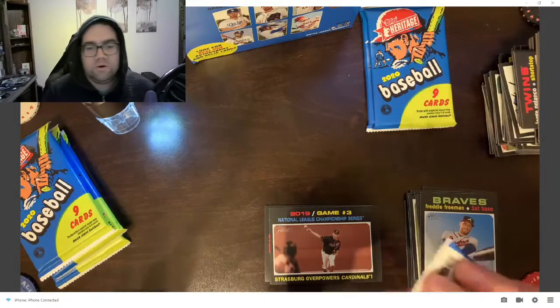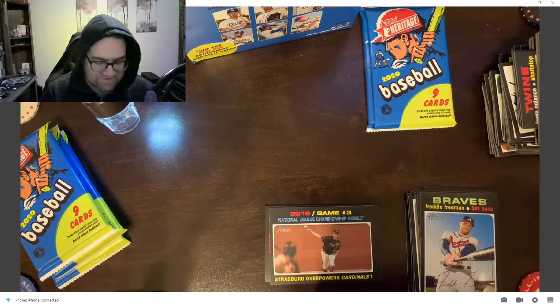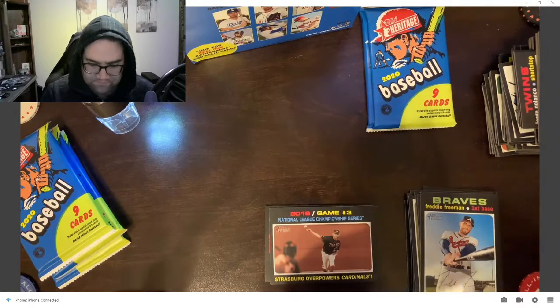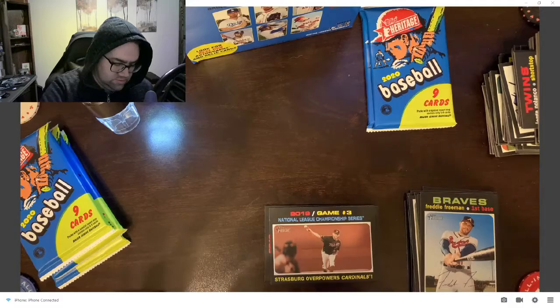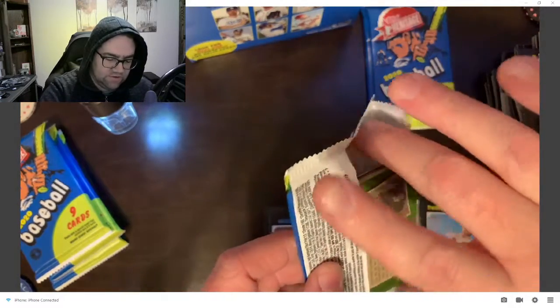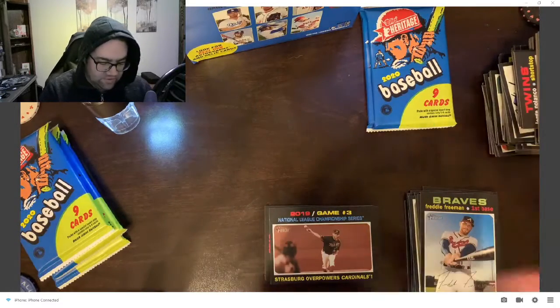Just 3 more 24 gram packs to go. And then we get to the heavier packs. And then we have the chrome pack. Man, I hate it when this happens. You can still kind of get that top part off and just slide the cards out. Seems like it saves damage.